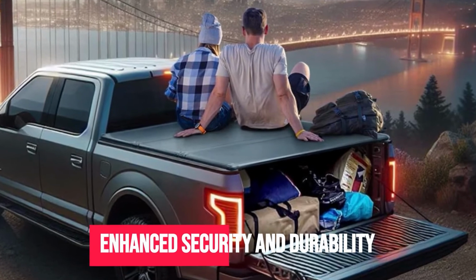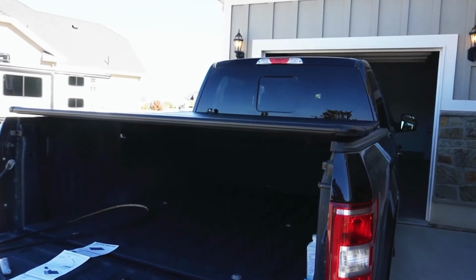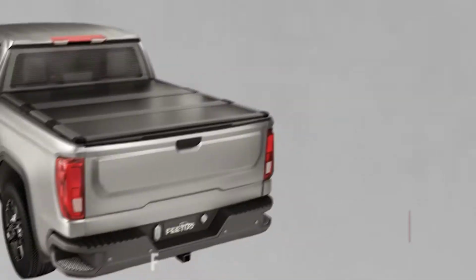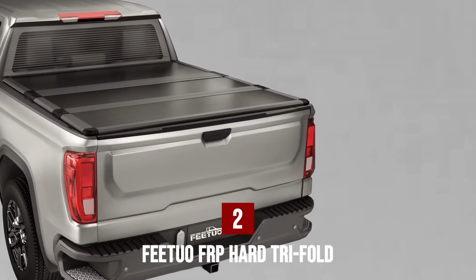Upgrade your Chevy Silverado or GMC Sierra 1500 today with this rugged and reliable hard tri-fold tonneau cover, engineered for strength, security, and convenience. And number 2, we have the FTUO FRP Hard Tri-Fold Tonneau Cover.